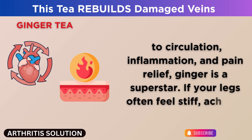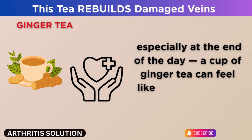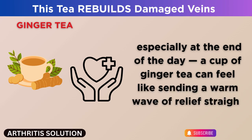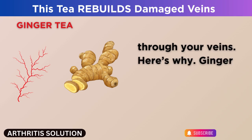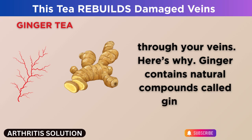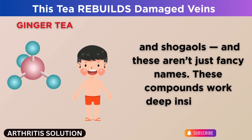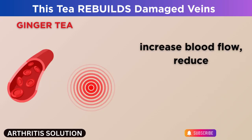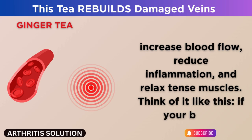If your legs often feel stiff, achy, or sore, especially at the end of the day, a cup of ginger tea can feel like sending a warm wave of relief straight through your veins. Here's why. Ginger contains natural compounds called gingerols and shogaols, and these aren't just fancy names. These compounds work deep inside your body to increase blood flow, reduce inflammation, and relax tense muscles. Think of it like this.